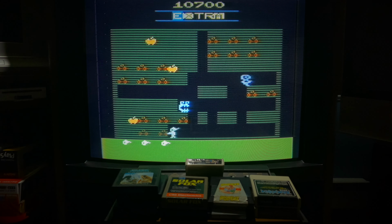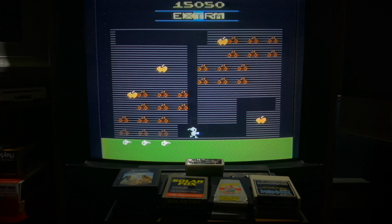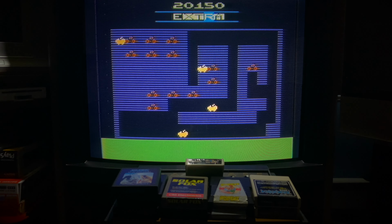And the ball kind of goes in zany ways, but honestly, if you wanted to play Mr. Do at home, this was pretty good. And even though it was a little more challenging, I think it holds up pretty well considering the limitations of the system. So that's Mr. Do. Another one, if you get it for a good deal, I recommend it.